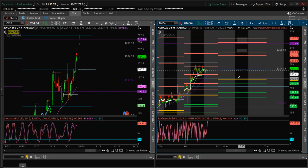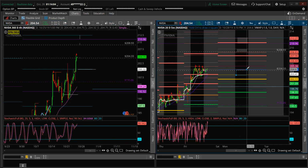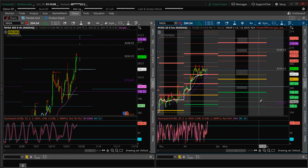I'm thinking the best way to go about this. So we can do 203.24, 204.33 key support, and we can say the last line of defense is going to be the 200.239, so around here. If we lose that, then most likely we're going to retest this 195.86. All right.